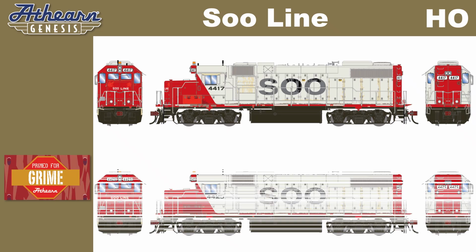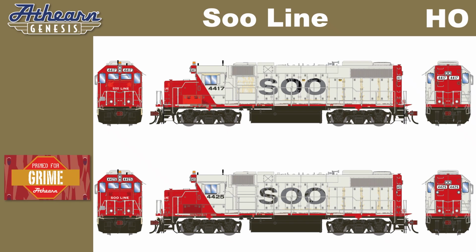Later mid-2000s era Prime for Grime Sioux Line, including road numbers 4417 and 4425. In 1990, CP gained full control of the Sioux Line Corporation. It had previously owned most of the common stock, about 56%. Starting in the 2000s, the Sioux Line was consolidated into the CP system. However, many units remained in their Sioux Line paint 4 decades after.